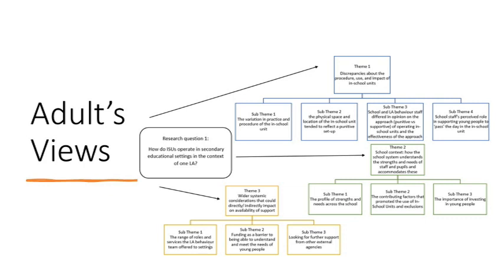Within theme 1, I found the discrepancy between the procedure and the use of in-school units. So I thought I'd flash up some quotes to highlight some of these quite broadly. I've cherry picked the ones that are quite interesting.